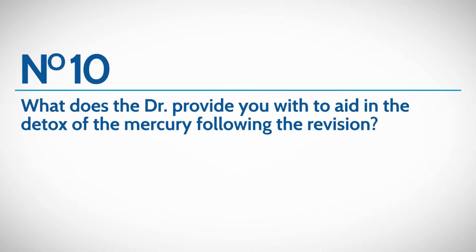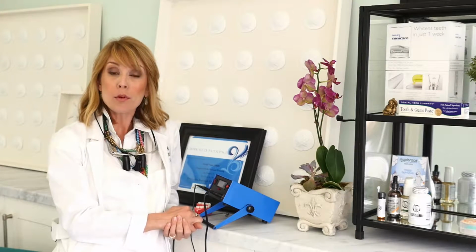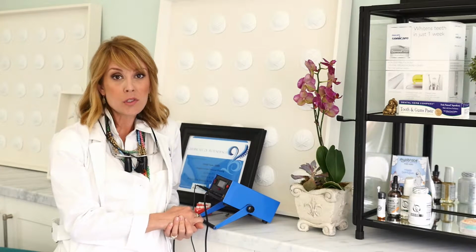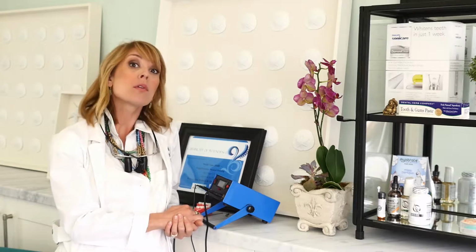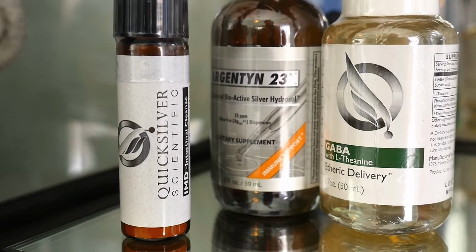The 10th and final question you want to ask your mercury removal dentist is, are they going to give you anything to aid in the detoxification or chelation of the mercury after it's removed? Again, a doctor doing it safely is going to test your blood levels first and understand how toxic your blood levels are before starting any mercury removal. If you are toxic, the Huggins protocol recommends to use the Quicksilver products that are specialized in removing any mercury that escapes or any existing mercury that's in your system.